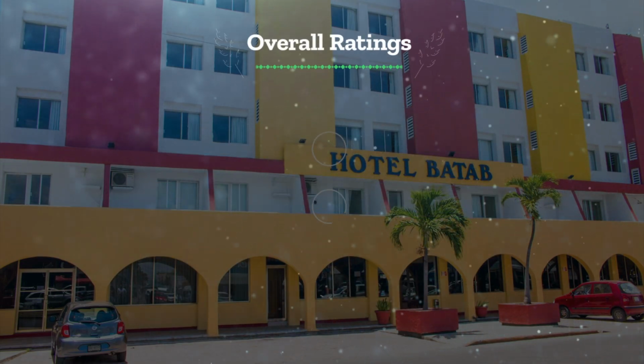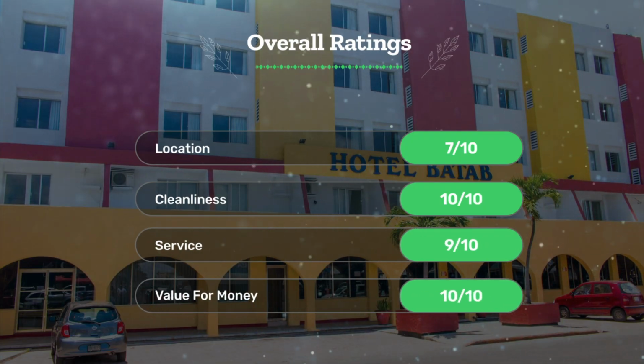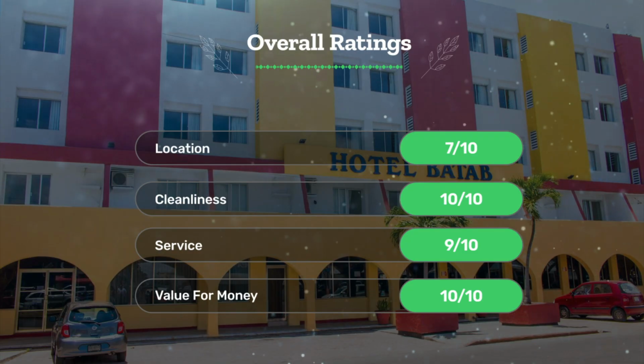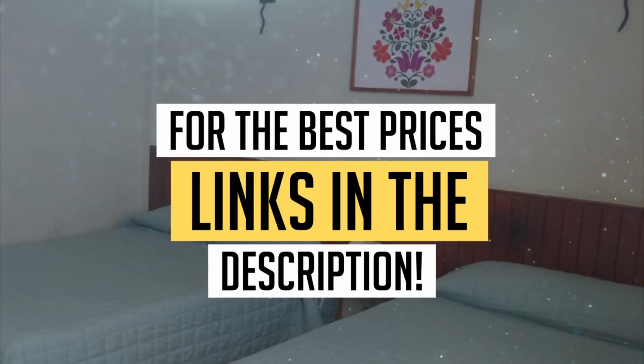Next, let's see our overall ratings for this hotel. Location, 7 out of 10. Cleanliness, 10 out of 10. Service, 9 out of 10. Value for money, 10 out of 10. We would definitely recommend this hotel to you.